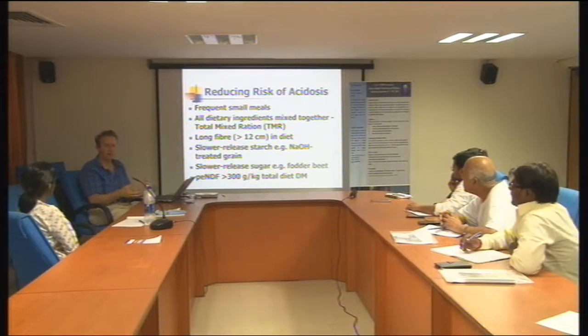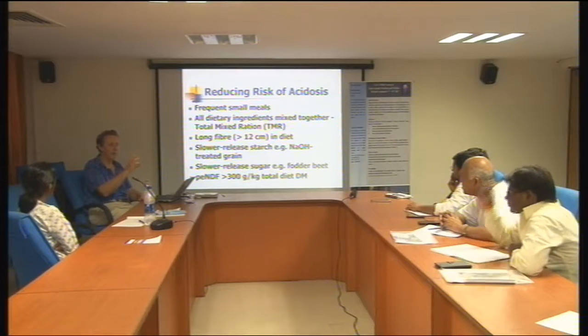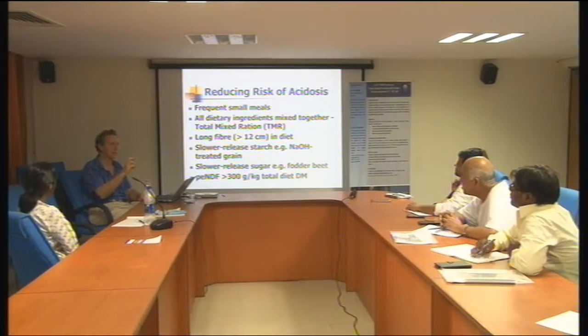Now, what is long fibre? Well, it's all determined by the hole leading out of the rumen. And that hole, I forget the diameter, I think it's about 6 centimeters. Either 4 or 6 centimeters, I can't remember which. Anyway, you need the fibre at least 12 centimeters to make sure it doesn't all shoot through the hole undigested. And you need slow-release starch, such as sodium hydroxide treated grain, or slow-release sugars, such as beets, Beta vulgaris.